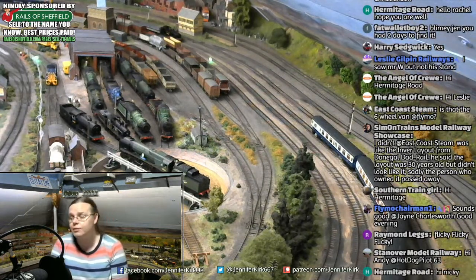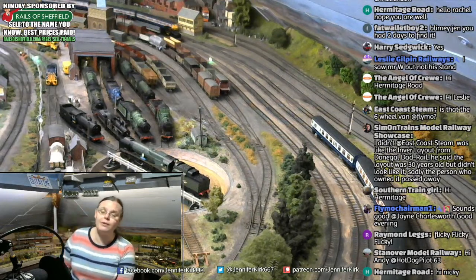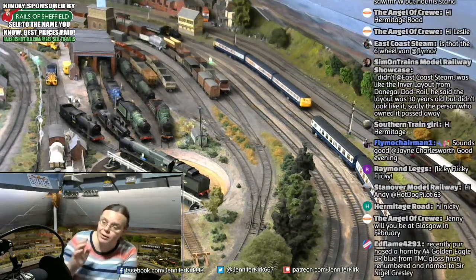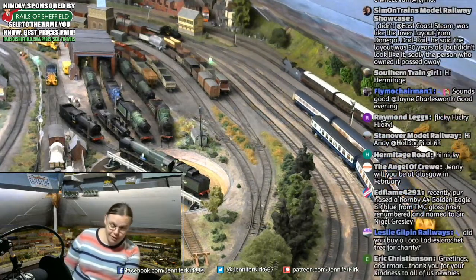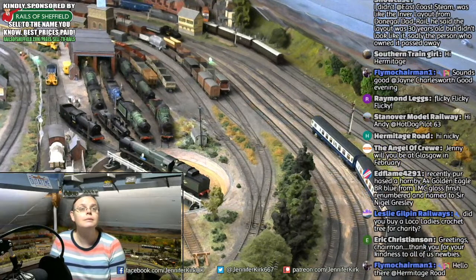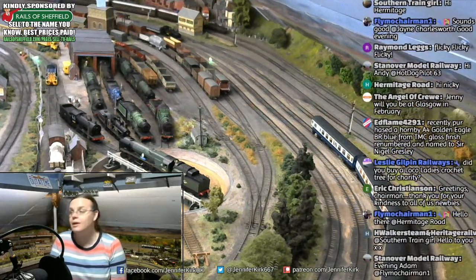But anyway, look, it was lovely to see so many of you at the Palbrick meetup, and of course, the Palbricks. We've shared the photos of the actual livery on the actual wagon. Now that is being sent to the channel. It's not arrived yet. As soon as it does, we will do a video on it. Leslie Gilpin says, did you buy a Loco Ladies crochet tree for charity? Didn't see their stand either.